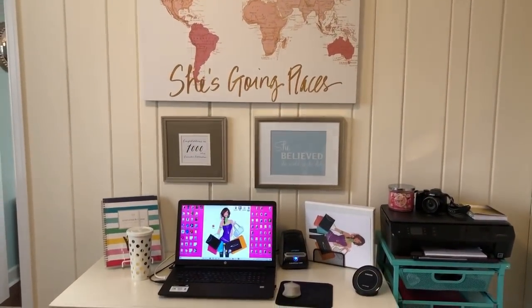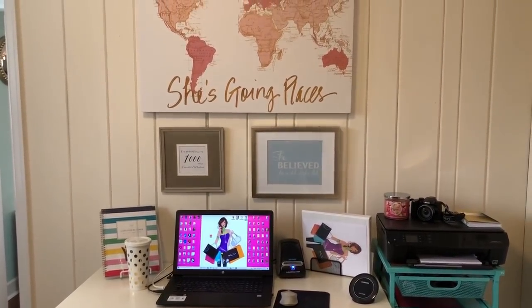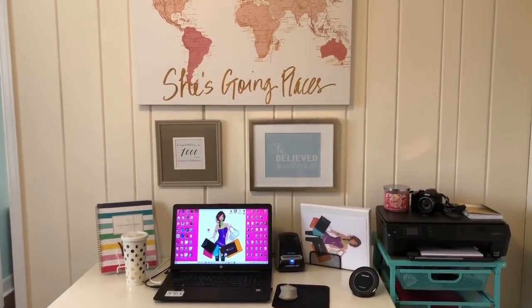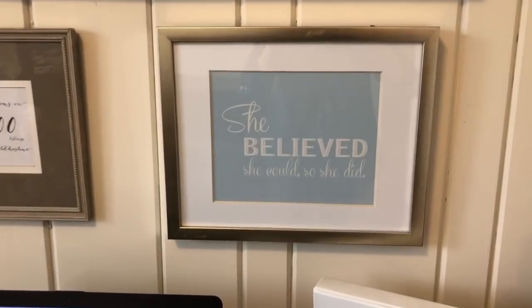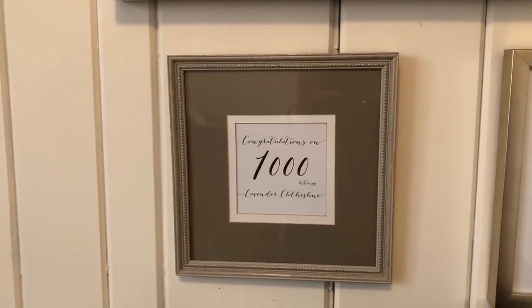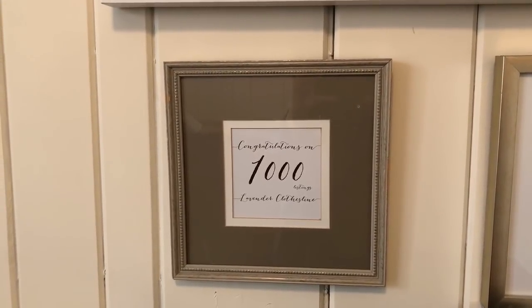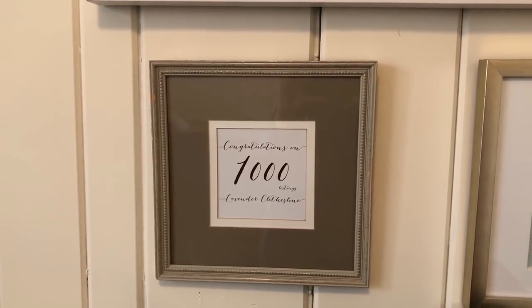Another shot that I wanted to show is this is my desk area. I think it's real important when you work for yourself to put artwork or motivational pieces around where you're working. So here I have a sign I have always loved, and this is so me. She believed she could, so she did. It should say, even when she's crazy. This is a congratulations on my 1,000th listing. When I first started listing, this probably took me about a year and a half to get to 1,000, I think. Don't quote me on that. I'll have to look back on the stats.